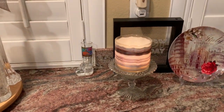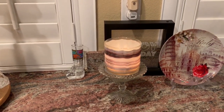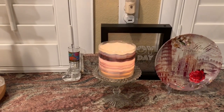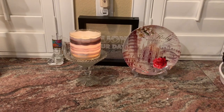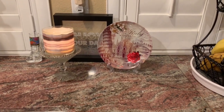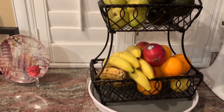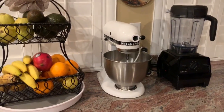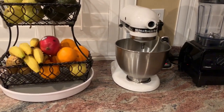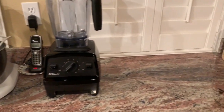One of the items on the checklist that we have from Cass, which I'll have the information on in my description box below, is how we keep our counter space clean and organized. And so mine is pretty much like this. If you have seen some of my other videos, I pretty much have the same items here on my counter. I keep my mixer because that's heavy to move around. I keep the Vitamix because we use that every day, of course. And then I have a little box here that we keep our chargers and our phones in.